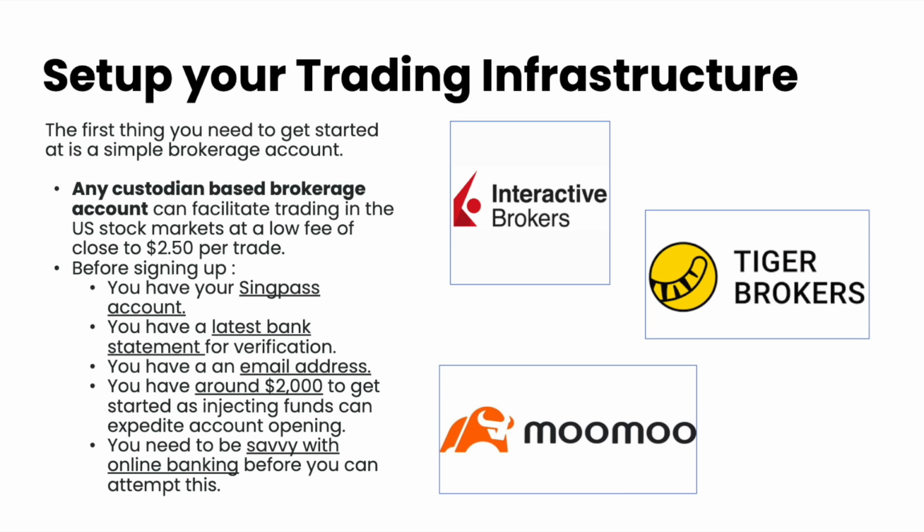So without any further delay, let's talk about setting up your trading infrastructure. The first thing you need to get started is a simple brokerage account. The simplest brokerage account can come from any custodian-based brokerage account that can facilitate trading in the US markets at a very low fee, close to, for example, $2.50 a trade. Before signing up for any of these accounts, you need to have your SingPass account, your latest bank statement for verification purposes, an email address, and obviously a phone number as well, so that they can verify your identity.